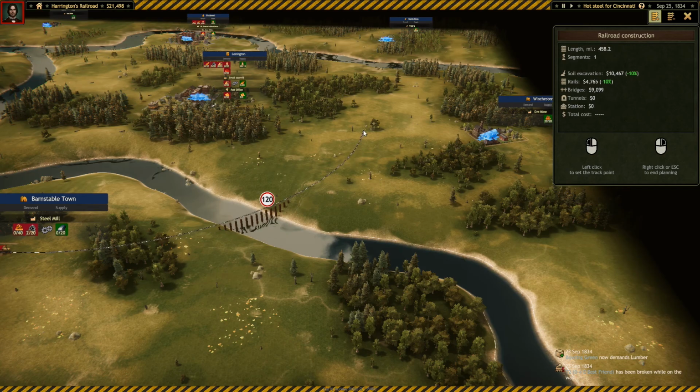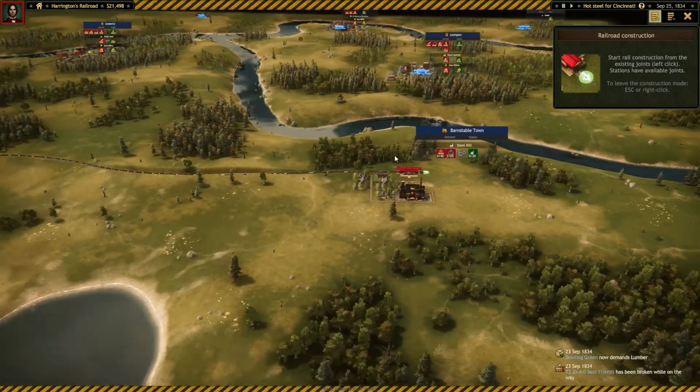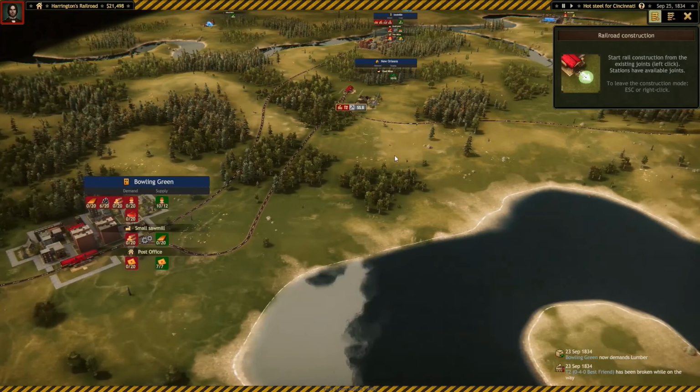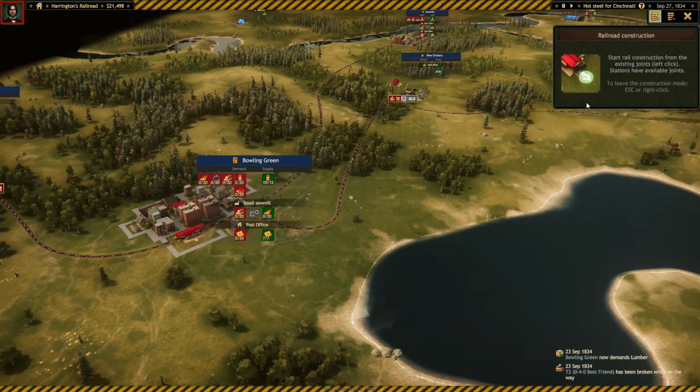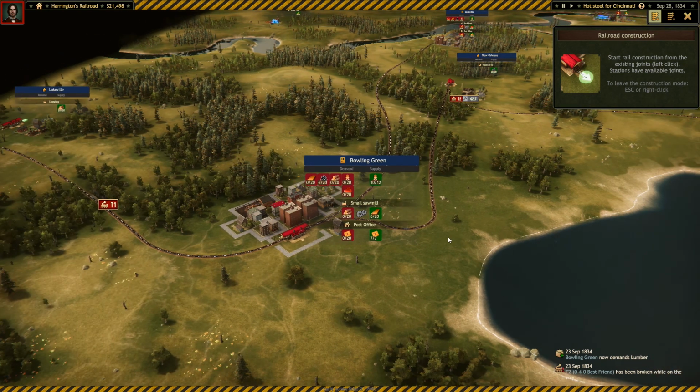Bowling Green demands lumber. Well, yeah. Good. We've been sending it there for quite a while. So, good. I'm glad Bowling Green is demanding the same thing it's been demanding the whole time. Maybe this means we'll finally get some... Oh, I'm sorry. Again, I'm misreading wood and lumber. So Bowling Green wants lumber, which is not wood. That's different. You make lumber. What? Why are you demanding what you already have? Can I just feed that back and forth then?